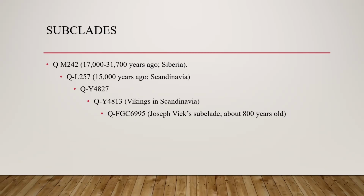QY4827. And then another one had a group called QY4813, which was associated with the Vikings in Scandinavia, probably brought to England with that group. And we know that our Joseph subclade, our descendants of this man, has another further downstream subclade called QFGC6995, and it's about 800 years old.